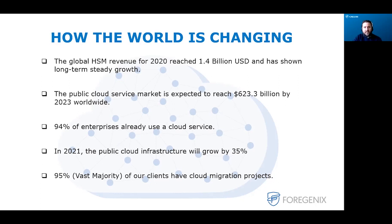And once again, not surprisingly, 75% of the respondents on this webinar have said that they currently do have a cloud migration project taking place. So case in point there, really, that the conversation around cryptographic architecture and how this operates in a cloud and distributed infrastructure world is absolutely something that needs to be addressed.